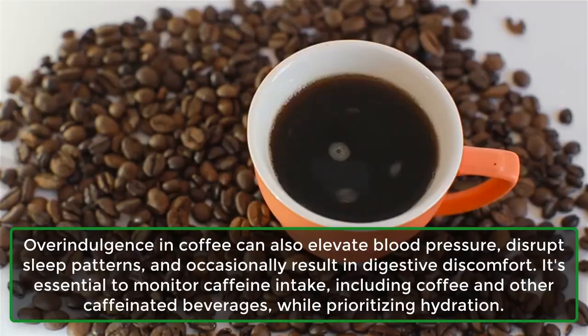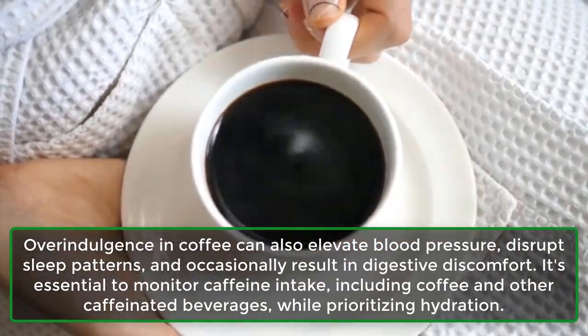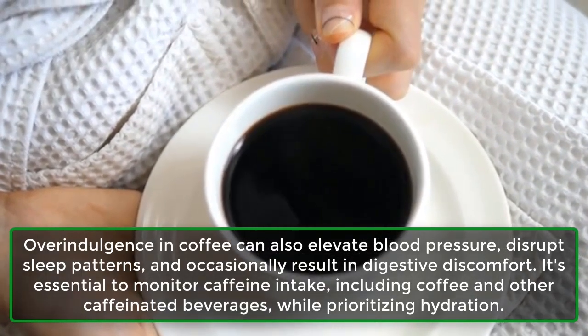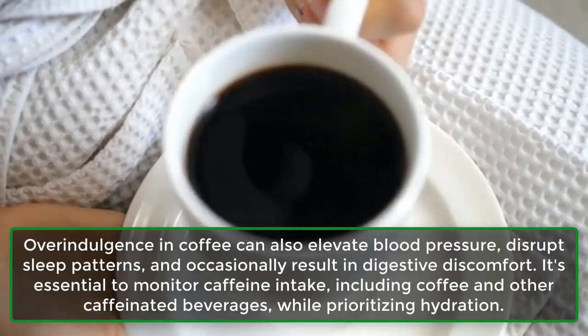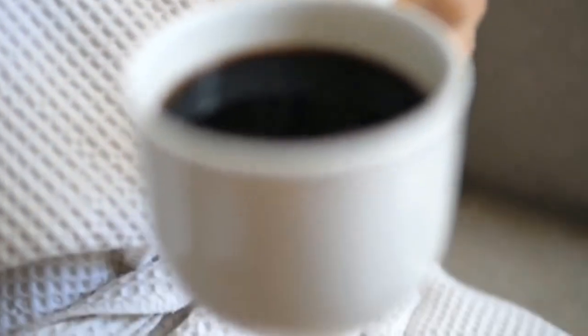Overindulgence in coffee can also elevate blood pressure, disrupt sleep patterns, and occasionally result in digestive discomfort. It's essential to monitor caffeine intake, including coffee and other caffeinated beverages, while prioritizing hydration.